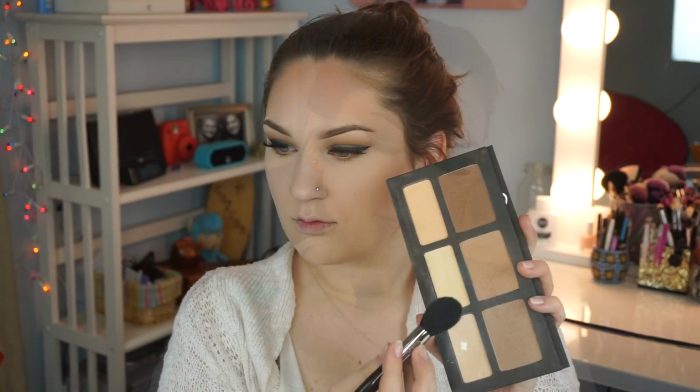And then this brush smelled weird for some reason. I don't know what happened, but who knows, I just kept using it.